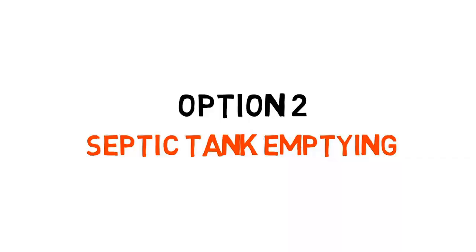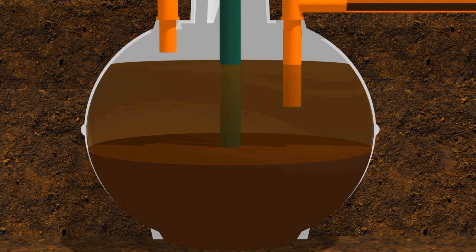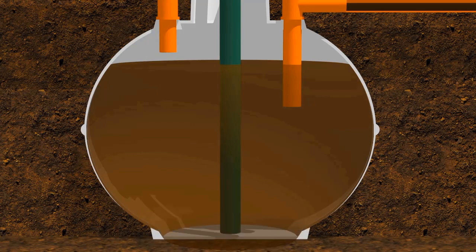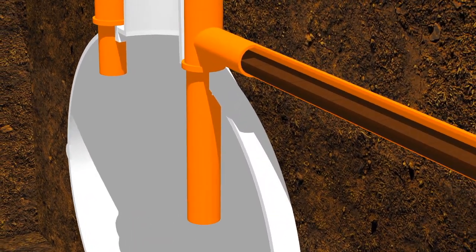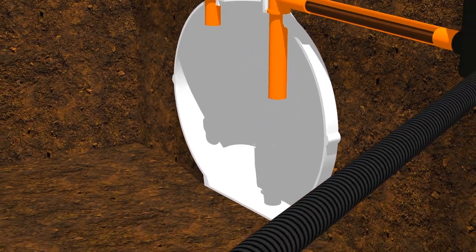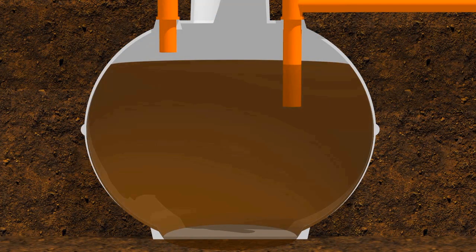Option 2, septic tank emptying. Now, to try and remove the blockages and smells, many people get their septic tank sucked out, and whilst this sounds like a good idea, it doesn't really fix the problem. Let me explain why. Although the wastewater inside the tank is sucked out, the fat and the grease and the sludge which is causing all the blockages is still stuck in all the pipes that lead to and from the soakaway, and this sludge will continue to clog and block up the entire soakaway system. And because of this, the whole process will start all over again.